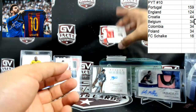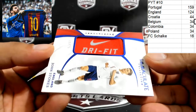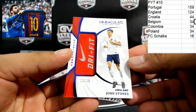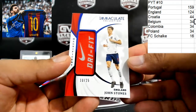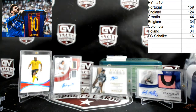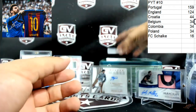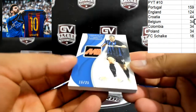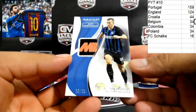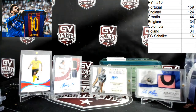This one's sick right here. How about John Stones for England? A little dry fit patch. That's sick. 10 of 25. I think that's also Tianjin. It is. Couple nice patches. Ten of 25, John Stones. Another nice patch. This one's off the boots. 15 of 25, Ivan Perisic for Inter. Inter on this one is Lursic.